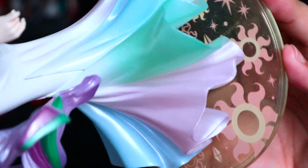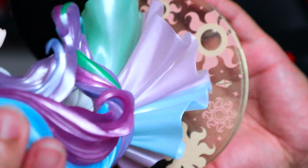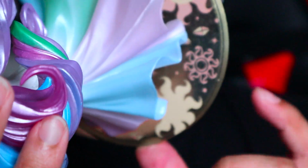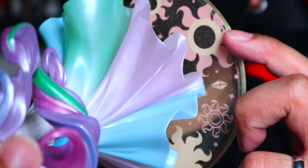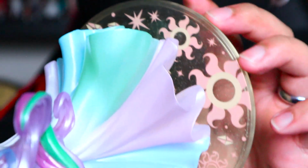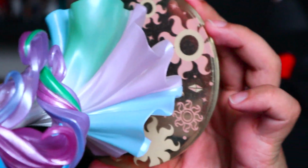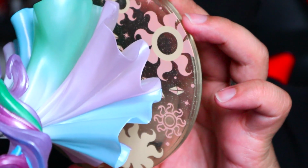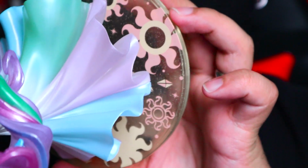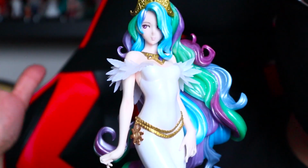And then let's finally talk about the base here. The base, as you can see, is this transparent acrylic bottom, and then they have a bunch of sun-like designs, and you have some stars and sparkles. I guess the whole thing with Princess Celestia is that she's in the sky. Celestial means sky, right? So I'm assuming she's the princess of the sun. That's what I'm assuming.